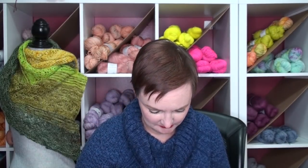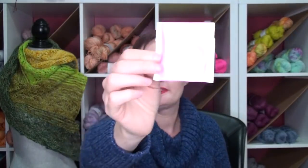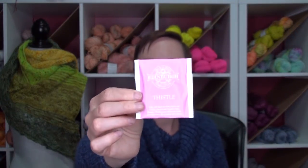She also included some tea. So we've got this Greenfield Sicilian citrus tea. Some kind of, I'm not sure because I can't read the language, tea. And Edinburgh Tea and Coffee Company Thistle tea.